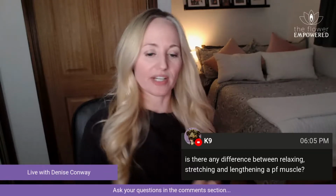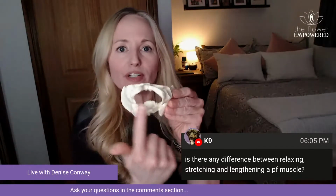Now, there's different types of stretching. If you relax a muscle and stretch it at the same time, then you can get a little bit more of a release. And when it comes to the pelvic floor, I have a little pelvis here. The pelvic floor is a multi-layer structure that sits at the base of the pelvis. So this is a little pelvis. And there's a tiny little bit of nutation in the pelvis, so a small amount of movement. Now this can move quite a lot, but that's not really how it is.